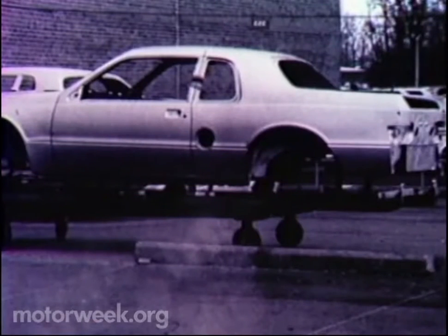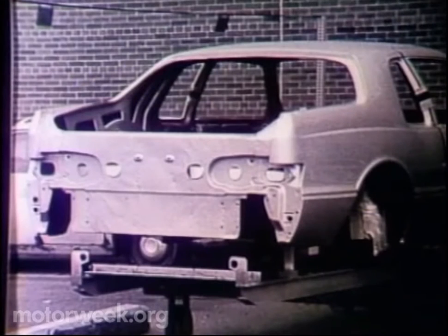And that's even more true of this possible '88 T-Bird hatchback, since hatchbacks have better aerodynamics. This is just a shell, but you can see where the body's been changed. It looks to me like a Camaro-like glass hatch would fit on very nicely.